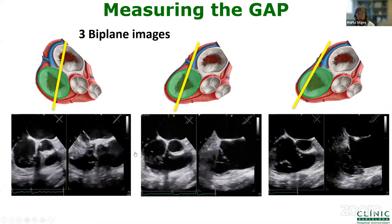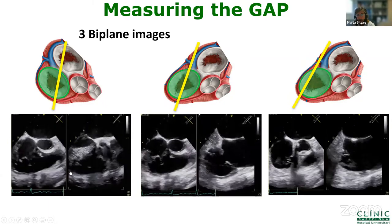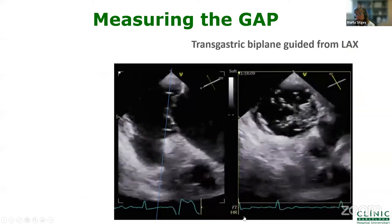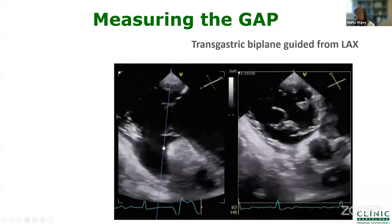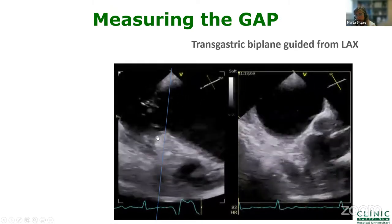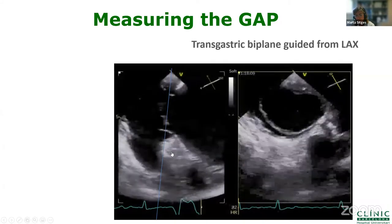Well, we have gone through how we measure the gap. We can measure the maximum gap by sweeping the valve in the anterior to posterior direction in these three biplane views. We can measure here, as you can see, there's a nice central gap in this tricuspid valve. We can also measure, and this is typically how we measure, in the short axis view, but then we have to be absolutely sure that we are cutting the transgastric short axis really at the tip of the leaflets and really parallel to the orifice. So for that, I always recommend using a biplane view, where we know that our short axis view is in the adequate direction and position.